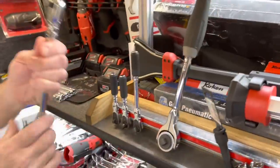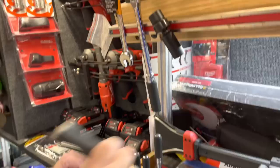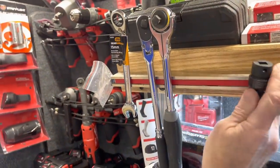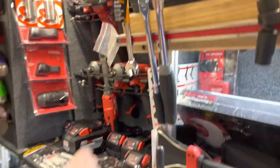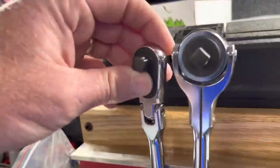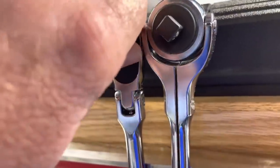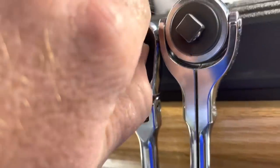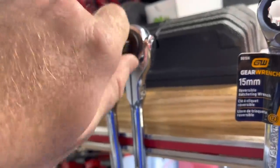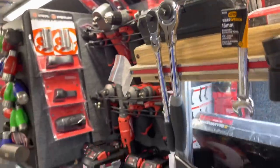ratchet. We'll just put these there, you go. Here, because they will not make it otherwise. So let me let y'all hear what you're working with. Very nice. Swivel head's a little more coarse, but probably has to be.